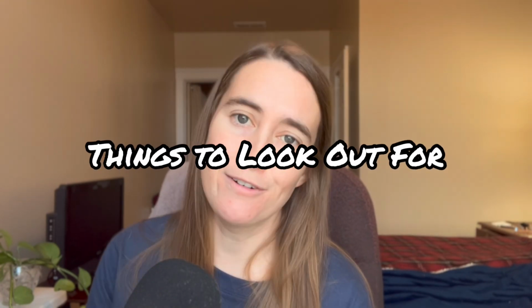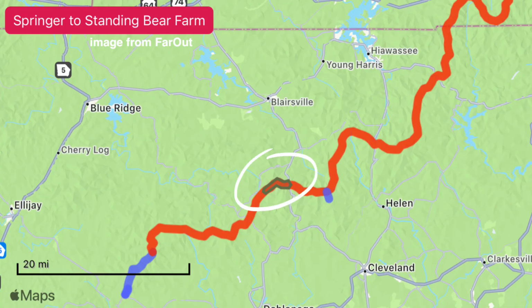Alright, things to look out for. Well, there is one part of the trail in Georgia where if you're staying overnight, a bear can is required.